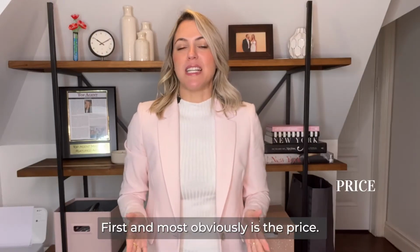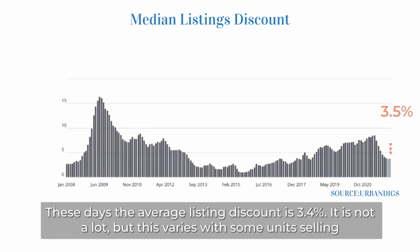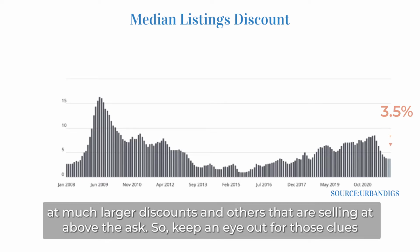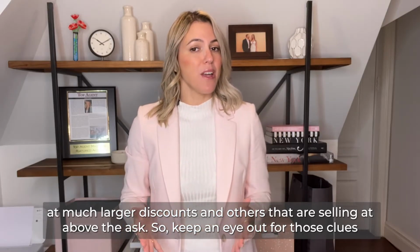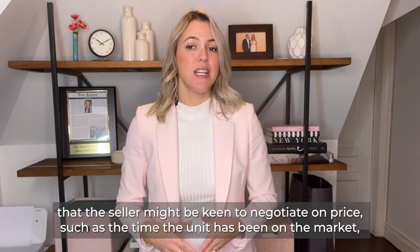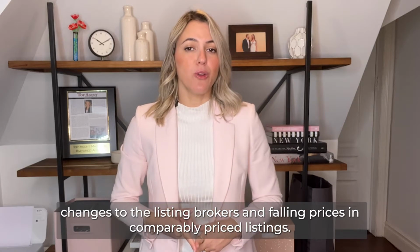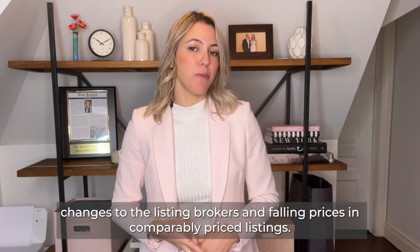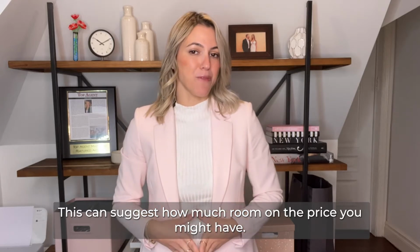First and most obviously is the price. These days, the average listing discount is 3.4%. It is not a lot, but this varies with some units selling at much larger discounts and others selling at above the ask. So keep an eye out for those clues that a seller might be keen to negotiate on price, such as the time the unit has been on the market, changes to the listing broker, and falling prices in comparably priced listings. This can suggest how much room on the price you might have.